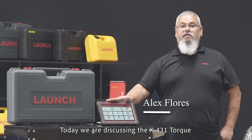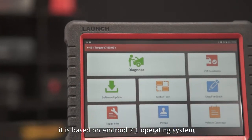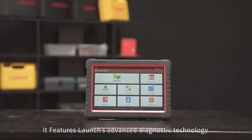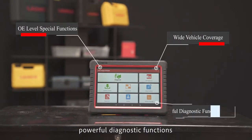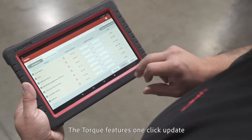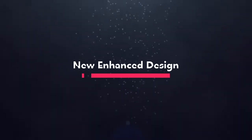Today we're discussing the X-431 Torque. It's Launch's latest diagnostic scanner. It's based on the Android 7.1 operating system. It features Launch's advanced diagnostic technology, such as OE-level special functions, wide vehicle coverage, powerful diagnostic functions, and accurate test data. The Torque features one-click update, one-click full-service, all-system diagnostic scans.